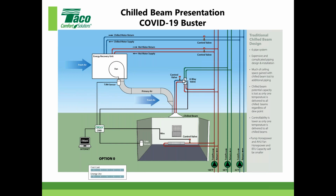Here's a kind of a common question. Are there filters on the chilled beams? How does that impact maintenance since it's in the space?